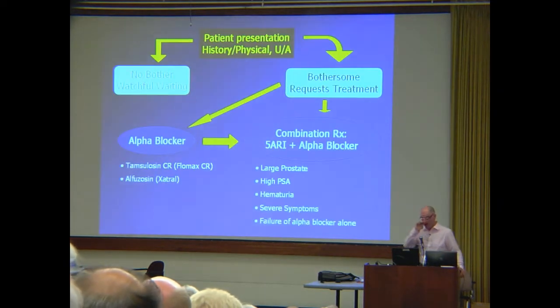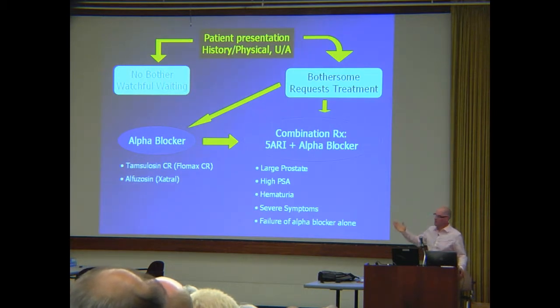So if you've got Flomax or the alpha blockers and you've got the 5-ARIs, which shrink the prostate, what about together? Absolutely. Often if you come see me for prostate enlargement, I'll start with the Flomax because I know you're going to get the benefit sooner.